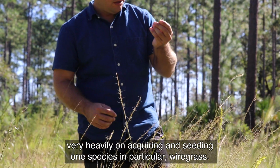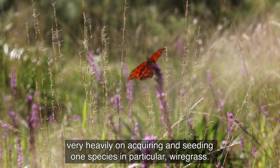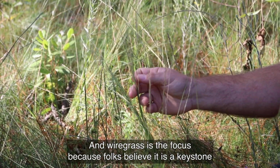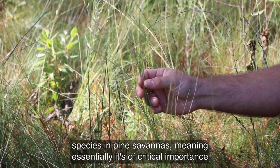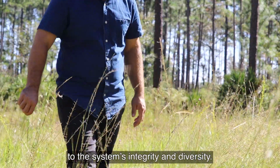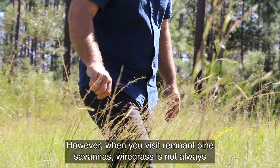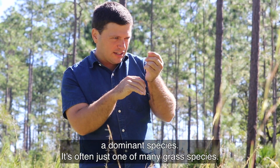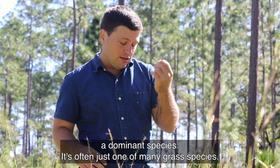One of the first things I noticed was that most practitioners focus very heavily on acquiring and seeding one species in particular, wiregrass. And wiregrass is the focus because folks believe it is a keystone species in pine savannas, meaning essentially it's of critical importance to the system's integrity and diversity. However, when you visit remnant pine savannas, wiregrass is not always a dominant species. It's often just one of many grass species.